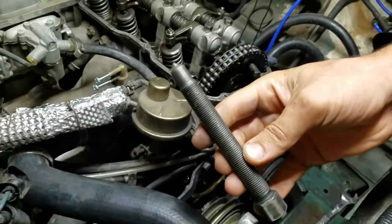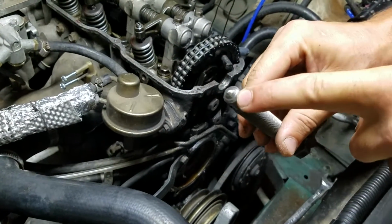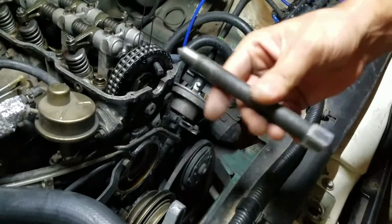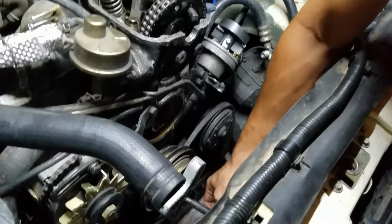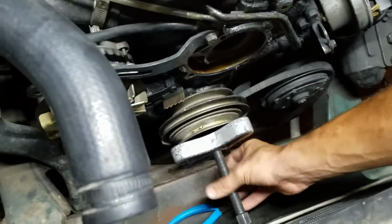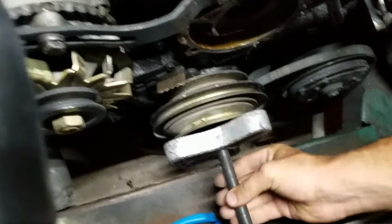So this is the bolt that's going to run down the center. It's got a little needle tip on the front that goes into a little hole in the bolt that holds the pulley on, and that'll keep it centered in there. So we're bolted to the front of the pulley.